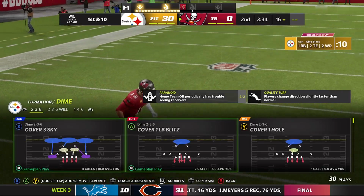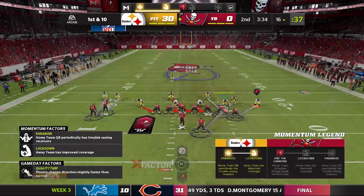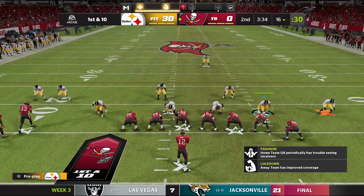And Tampa Bay trots out there now. It hasn't gone particularly well for them. That's obvious. In these conditions, no points so far. They've got to get that offense on track. The question, how do they do it? It is the age-old question, isn't it?